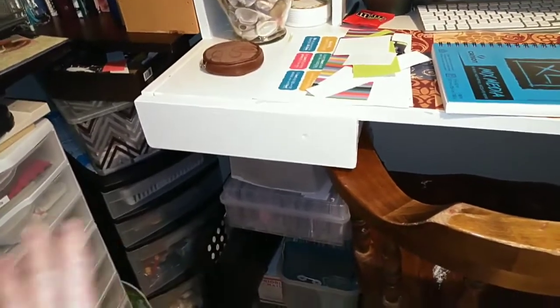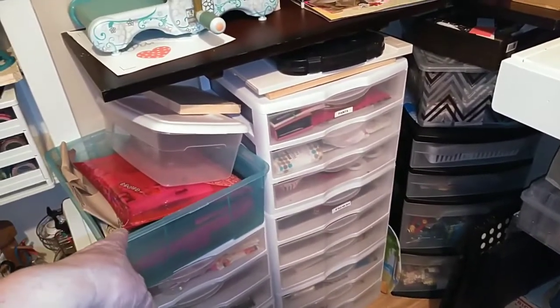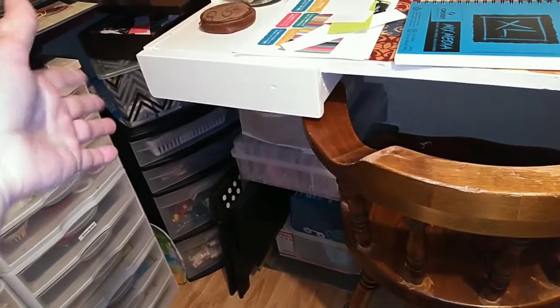So eventually, all of this stuff down here, all of this over here, is all going to be organized. I'm getting three more of these sections for over there, and I'm getting another one for here. That in itself is going to take care of all of this, and maybe even a lot of what is here. That container there, when I get the others, will either be made to work under my desk, or I will give it to Hayden for toys.